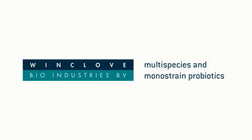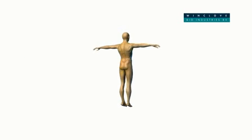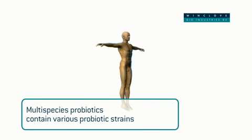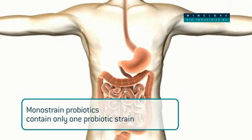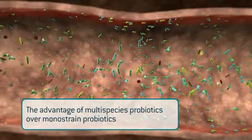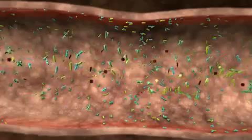In order to show the advantages of multi-species probiotics over monostrain probiotics, we use a simplified example of reality in the following animation. Multi-species probiotics are preparations containing various probiotic strains from different genera and species, where monostrain probiotics contain just one probiotic strain. Let's find out how it works.